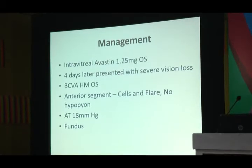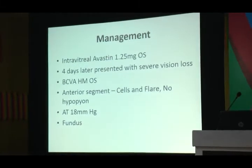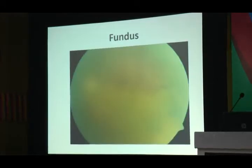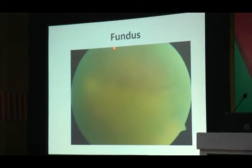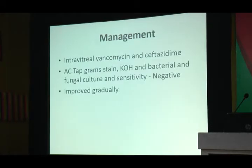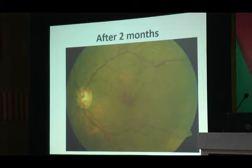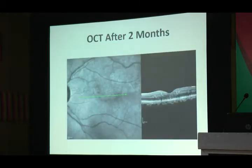Best corrected visual acuity was hand movements, the anterior segment showed cells and flare, there was no hypopyon, pressure was normal, and this was the fundus picture. The disc was very hazily seen. So we immediately gave intravitreal vancomycin and ceftazidime, and an AC tap was done for Gram stain and KOH, but it was all negative. He improved gradually. With one more injection, he cleared. 1 month later, clearing. Macular edema had gone. 2 months later, he improved, and there was no recurrence, luckily.